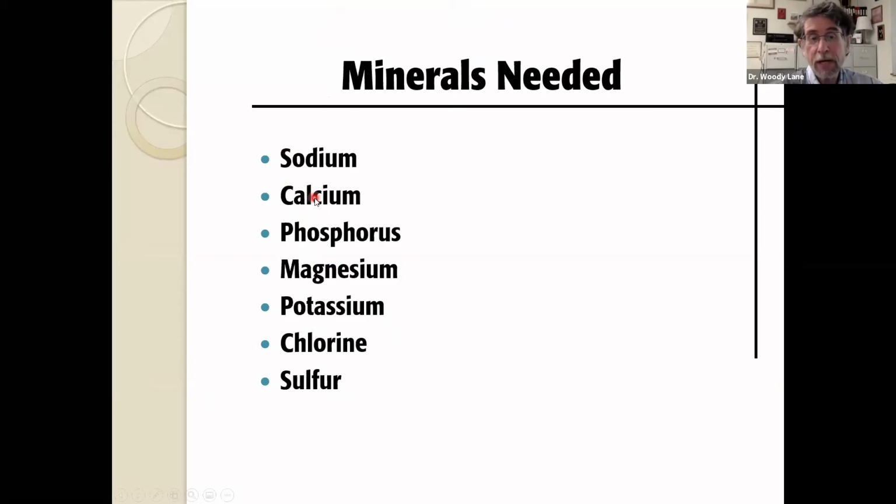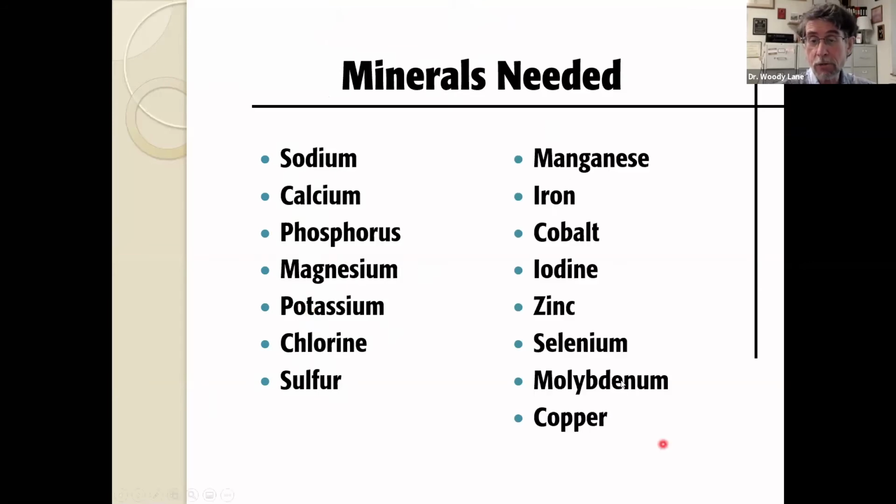You know, how much calcium do you need is 0.6% of the dry matter or something of that nature. How much potassium? You'll see grasses between 1 and 4%. But then the other part is these others are needed: zinc, manganese, iron, cobalt, copper. And copper is needed to those people who have sheep. It is a necessary mineral. It's just potentially toxic at too high levels.